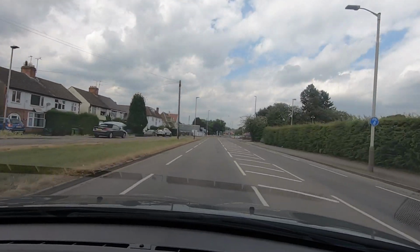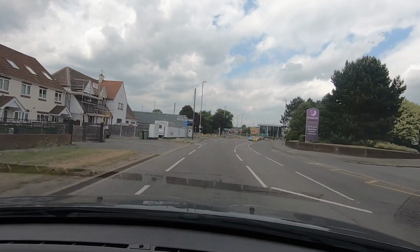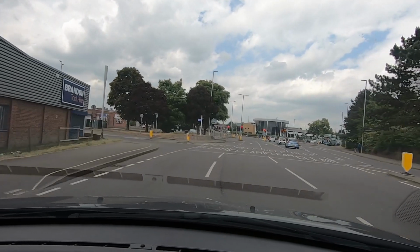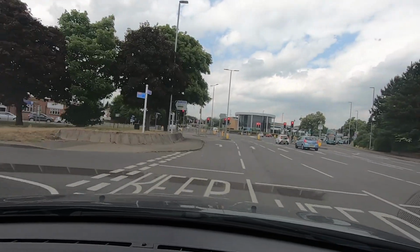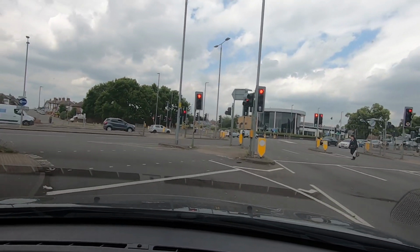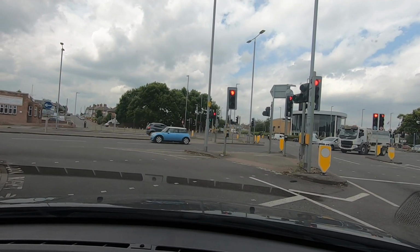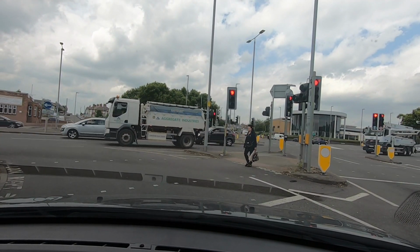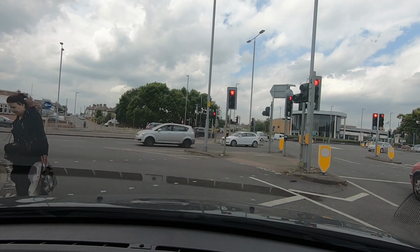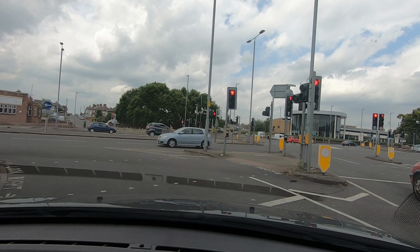And as we're coming down to the traffic lights here, where you've got Premier Inn on one side and a Jaguar garage on the opposite side, we're going to turn left at these traffic lights. We're going to move all the way into that left-hand lane. We don't need to be signalling at this point, because this lane will only go left. That's the only way you can go. So there's no need to indicate. And again, these lights should change for us fairly quickly. Normally do.